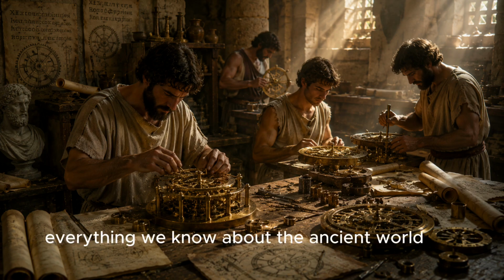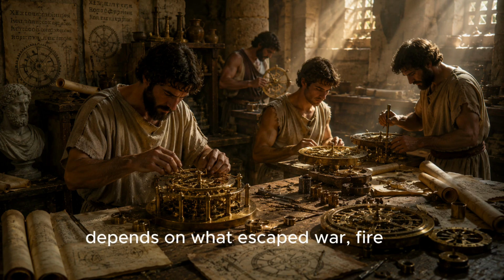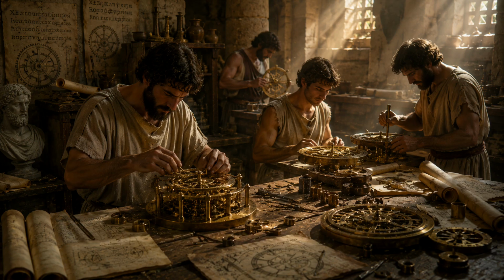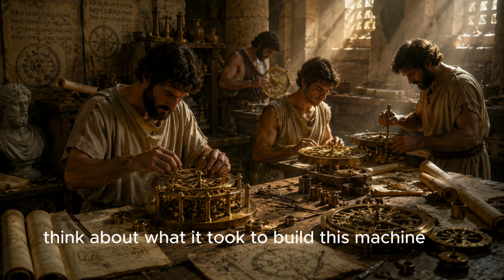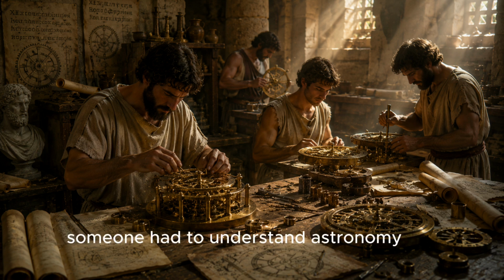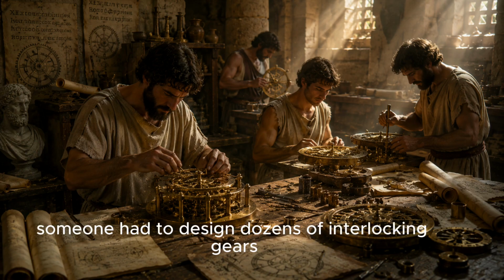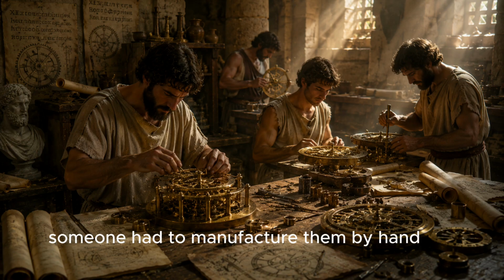Everything we know about the ancient world depends on what escaped war, fire, time, and human hands. The Antikythera Mechanism survived because of an accident, a shipwreck. Think about what it took to build this machine. Someone had to understand astronomy. Someone had to calculate precise mathematical relationships. Someone had to design dozens of interlocking gears. Someone had to manufacture them by hand.